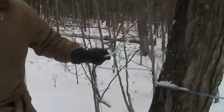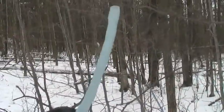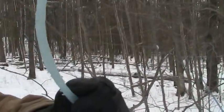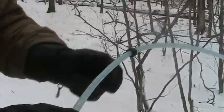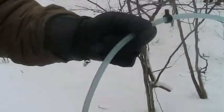You might have to come over here to see it, but you can see something's been chewing on that line there. See how flat and distorted and all chewed up. So what we're going to do is come back here past these chew marks and cut it right there.